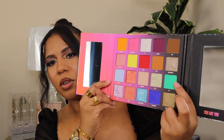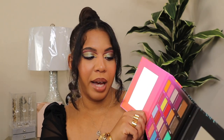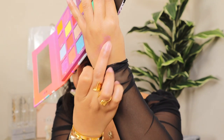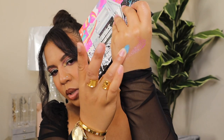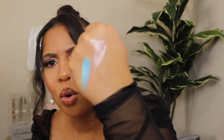I did have trouble with this green and the blue together, but maybe I'll use it next time without using them together. I haven't dipped back into those shades yet, but my favorite shade is this one here, Pride. It's so pretty. It's like a duochrome. It's beautiful. Let me swatch it for you. Look how pretty that is. It's like pink ice on your eyes. It's beautiful. I also like Mama Tutorials, this blue shade right here. Ooh, look at that. Oh my goodness. The shimmers in this palette, gorgeous, pigmented, just beautiful. So yes, this is definitely getting a shout out in this video this month.